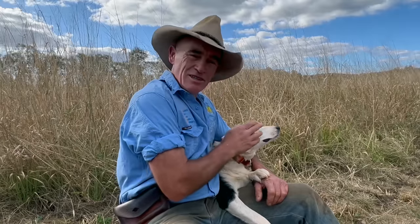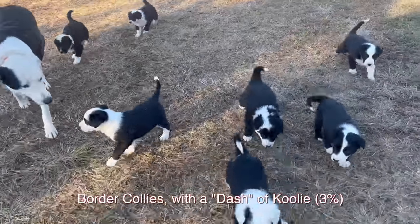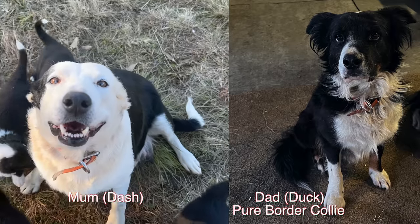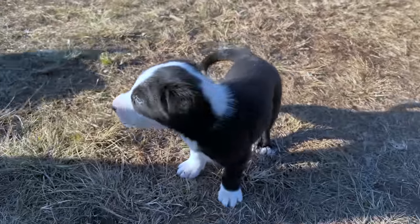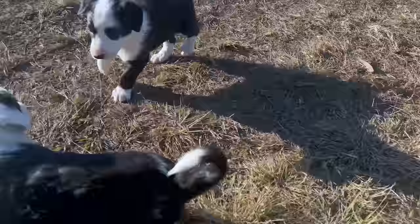And now we've got these on the ground. You had to just go and do it, didn't you? So she's got 7 more beautiful little pups. They would be 1/32 Coolie.